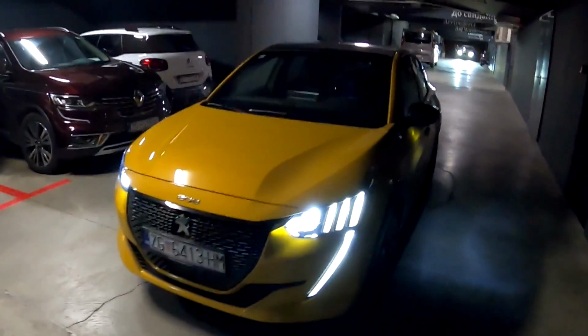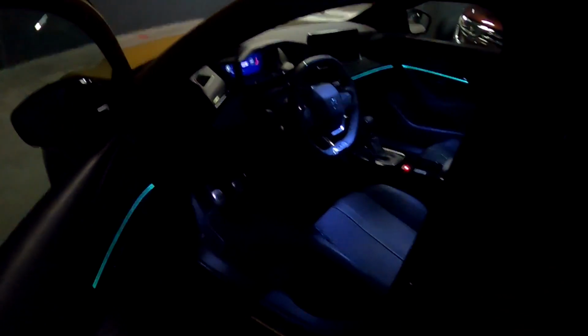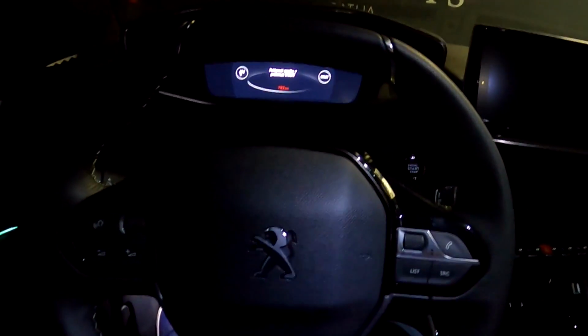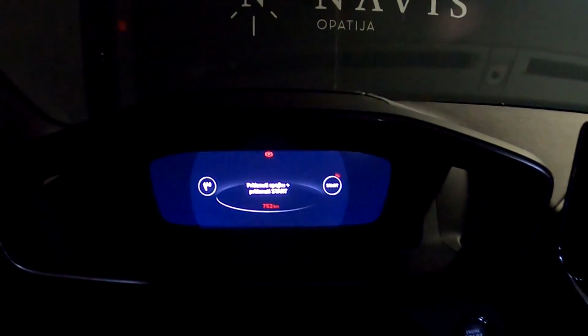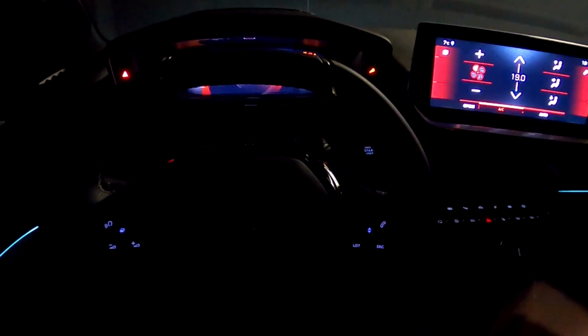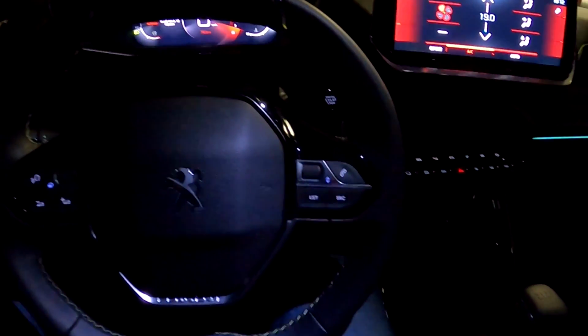You can see here is the key, and now let's step inside. Okay, so this is the interior. You are greeted with a well-known small steering wheel, which we used to see in other Peugeot models. You also have the Vision digital cockpit in front of the driver. Let's press the start button and this comes to life. You can put on the light so you can see better.